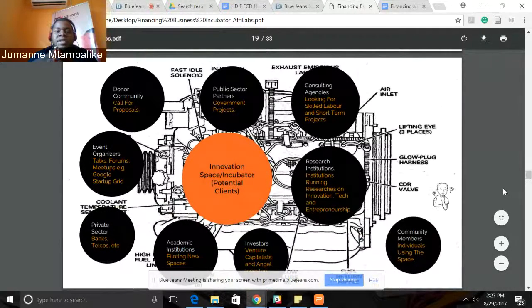But also in the same ecosystem, you have public sector partners. You have ministries that are working with young people, public entities that are fostering innovation and entrepreneurship, national economic empowerment councils, and investment centers. So go and talk to these people. Move outside your space. Don't just stay and say the government is not supporting us at all. Do they even know that you exist?